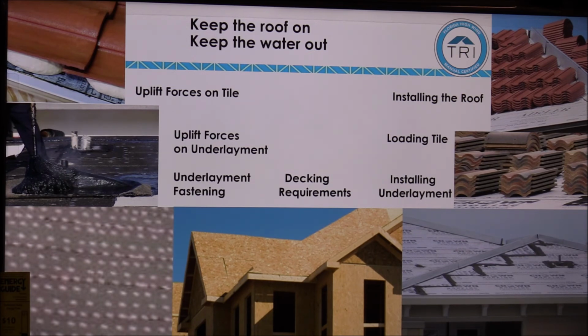That means we've got to transfer that load, that uplift load, down to the underlayment or through the mechanical fastener to the deck. So we need to look at how are we going to fasten or secure that underlayment. What type of fastener are we going to use to get into that deck? What are the decking requirements?